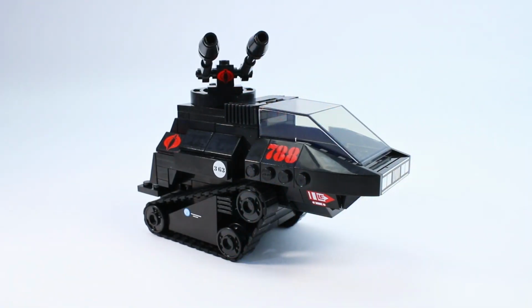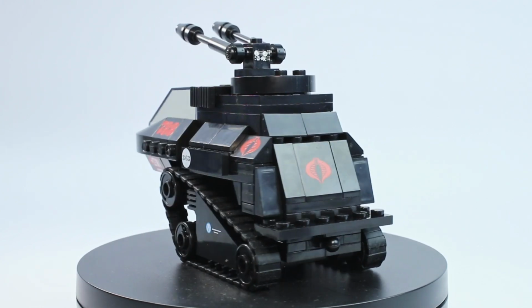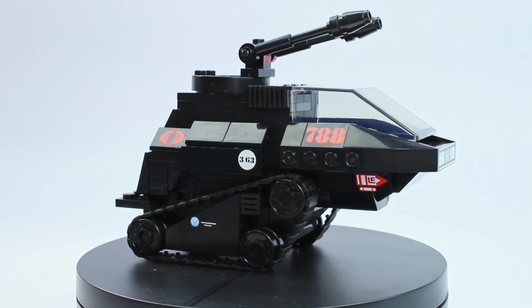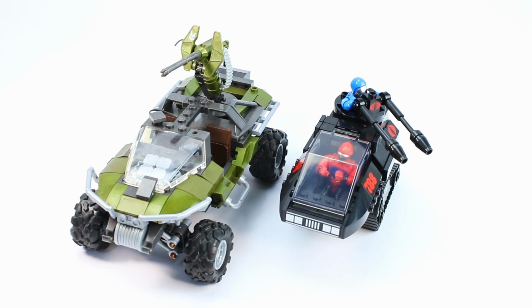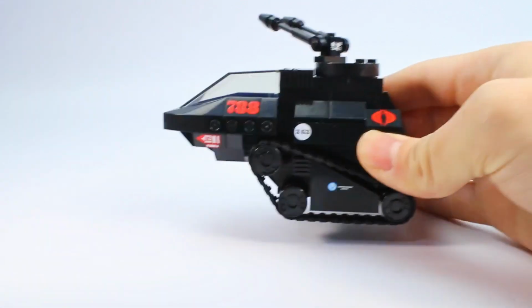All right, starting off the builds, we have our little Cobra H.I.S. Now, I keep wanting to call it a H.I.S tank because it looks like a tank to me, but I've been told this is not actually a tank. So we're going to give it a quick size comparison with a Warthog. This is definitely smaller. Height-wise, about the same, but it's a little shorter. It's got more mass, though, to be honest. So the Warthog is a bit more lanky. This is a bit more chibi.